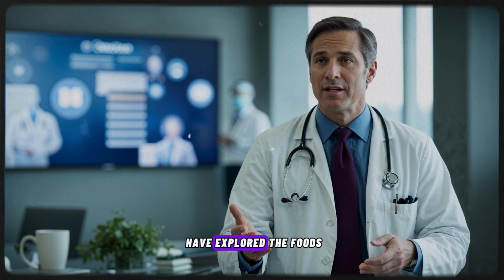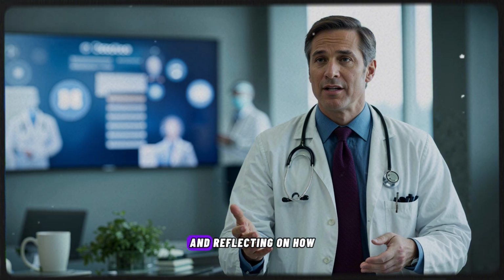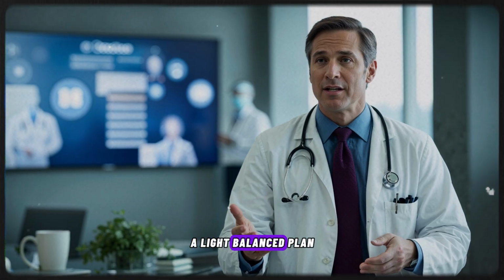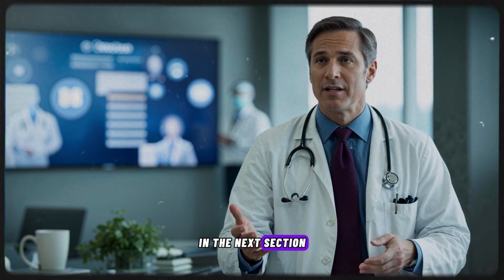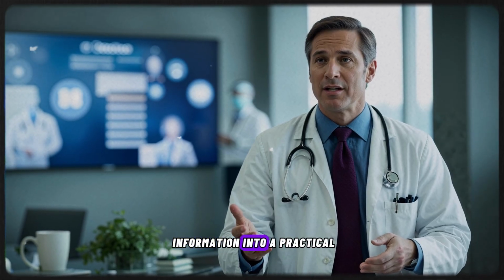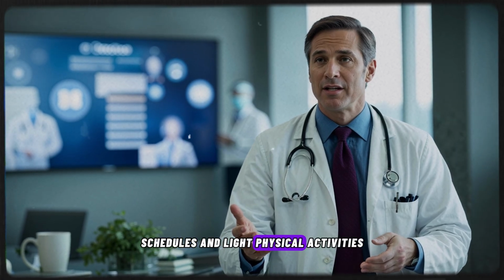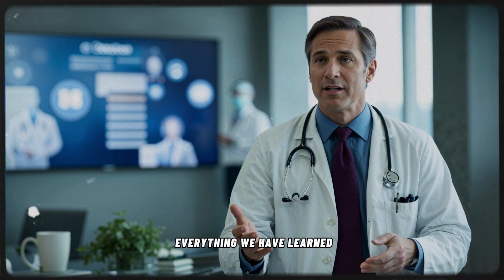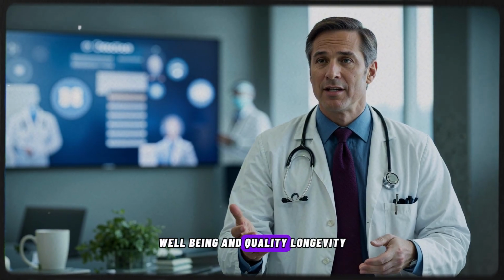And now that we have explored the foods and habits that promote circulation, it is worth taking a step further and reflecting on how to organize these practices in your daily life in a simple and sustainable way. A light, balanced plan that can be adapted to the routine of seniors may be the secret to turning knowledge into action. In the next section, we will structure this information into a practical weekly plan with menu suggestions, schedules, and light physical activities to put into practice everything we have learned so far, with a focus on circulation, well-being, and quality longevity.